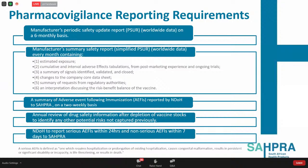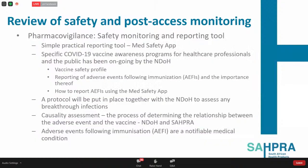In our process as SAHPRA, we also need to do an annual review of the drug safety information after the depletion of a specific stock. As indicated, the matter of the adverse events following immunization is quite important, and we'll be working with the Department of Health in that. Where there are serious effects, we will receive these reports on a 24-hourly basis. We will then assess that and we will act accordingly. Where there are non-serious, as some that you've seen already been reported, we'll get these reports on a 7-day basis.